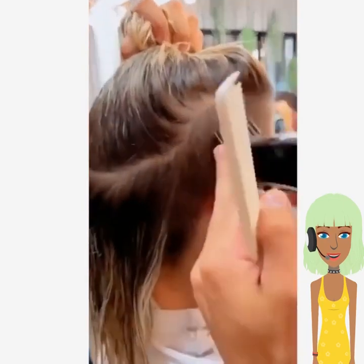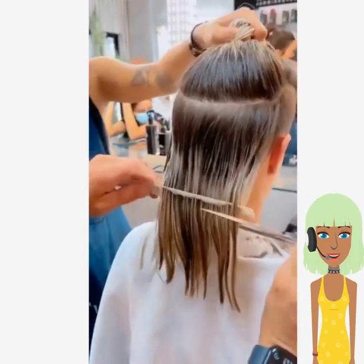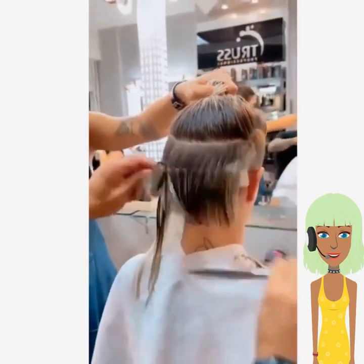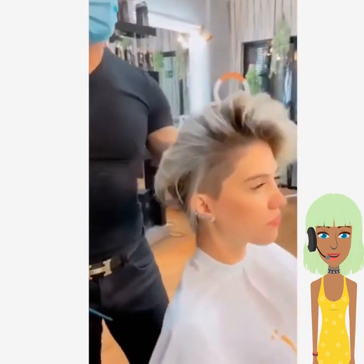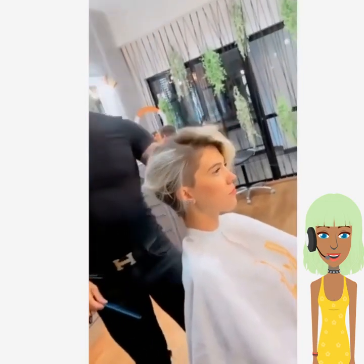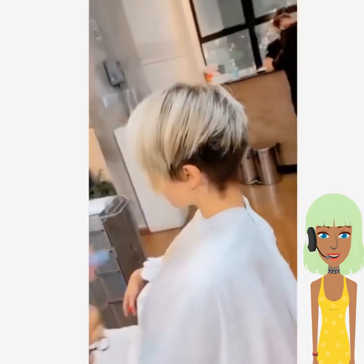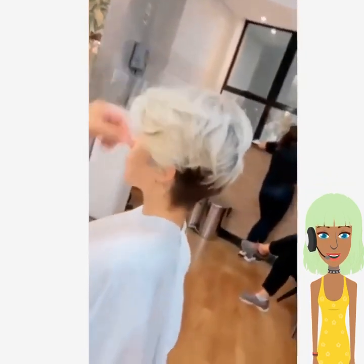Alright, so for the next hairstyle, she is getting shaven sides, and it looks as though the back portion of her hair is also getting clipped, or cut rather. So overall, I think that she's getting a shaven side pixie cut, and with that, she's keeping a lot of the length once again in the front of her hair. She still has a lot of volume throughout.